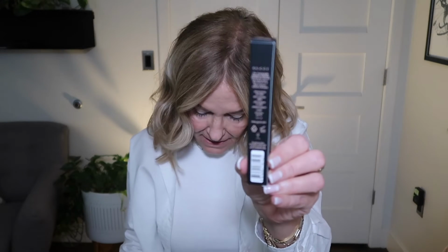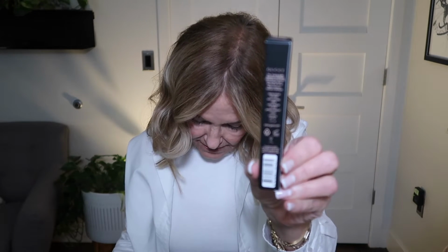I picked up this Givenchy lip pencil in, what color is it? I wrote it down. Number 02 Tendre, T-E-N-D-R-E. I think I'm saying that correctly. And then I picked up this Rose Perfecto lip balm from Givenchy. And I also have this Beyond mascara that was gifted to me from City Beauty. I haven't even opened it yet, haven't tried it, but I'm going to go ahead and use it in today's video.